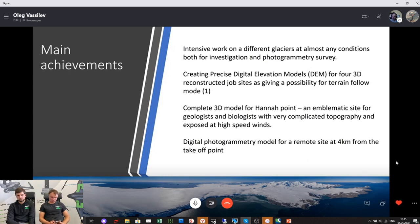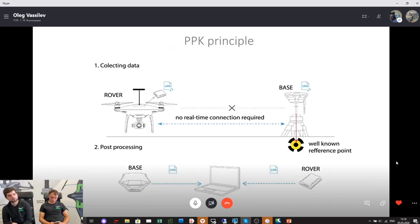Another thing that I would like to mention is that with the aid of PPK solution, it is very affordable to produce a photogrammetry model of a remote site, remote in terms of far away from the takeoff point. And here we can see the idea of using PPK. You are more or less familiar with this, where we have a drone working as a rover and the base station, where the connection between them is not necessary.